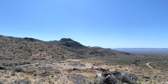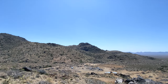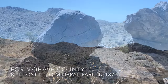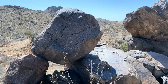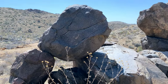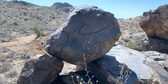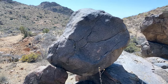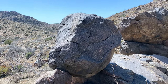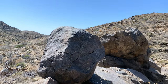Another interesting fact about the old town of Cerbat was it used to hold the third county seat. Andrea spotted this rock balancing precariously on these other ones. Now look how cracked it all is. Looks like it's about to fall apart. They're like tectonic plates. Just a patchwork.